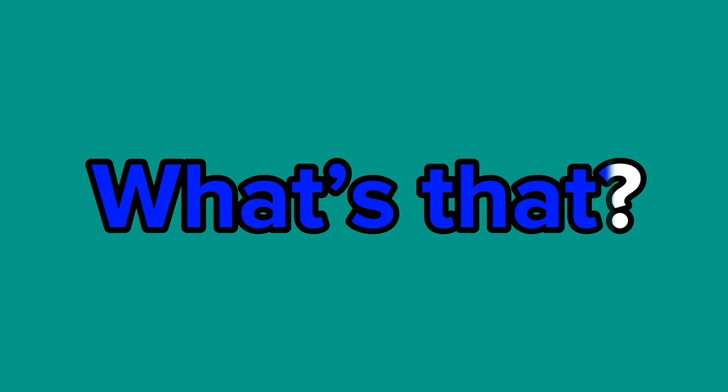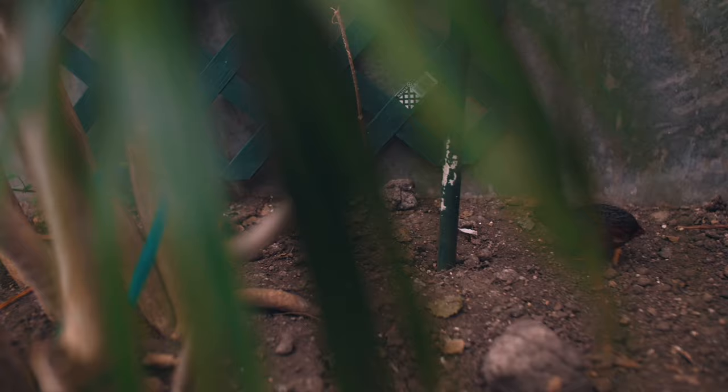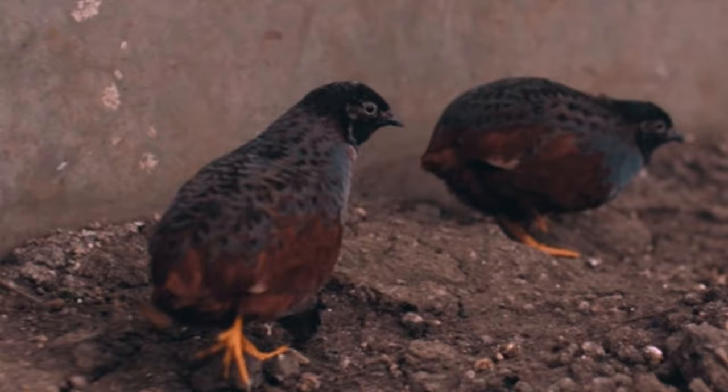Great job. Let's make a question mark with our magic Play-Doh. Great job. This is a question mark. What's that? What is that? It's a quail. Q is also for quail. Quails are small birds. Say it together. Qu, qu, quail. Great job.